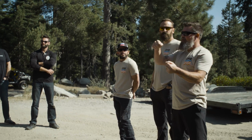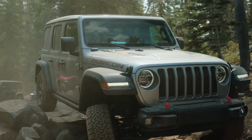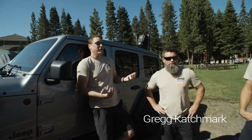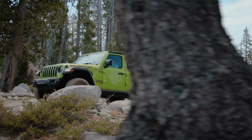You look at what we did with the JK 10 years ago, and this, and they look much better. They're stronger. The turning radius, it handles the trail better. I mean, just everything about it seems to somehow keep getting better.